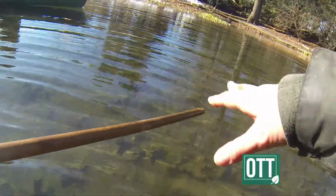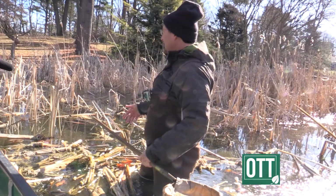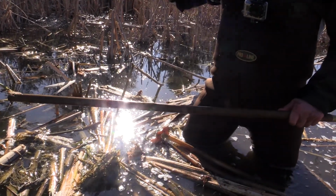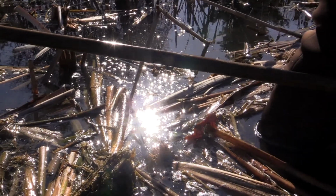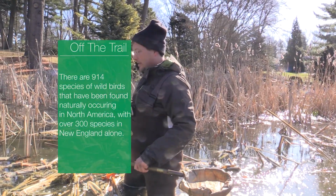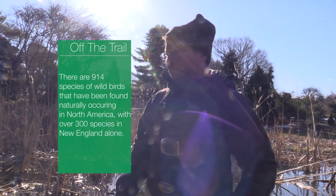This is where spring actually starts. These ponds fill up, the amphibians come, and once they're in here and starting to breed, now the next wave of spring that you're going to see are the birds starting to return. And that's what we're hearing right now, are the birds above us.